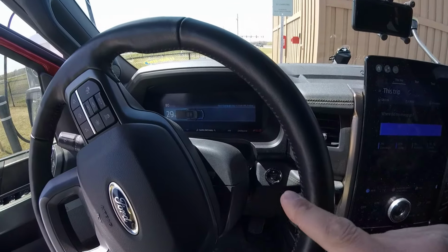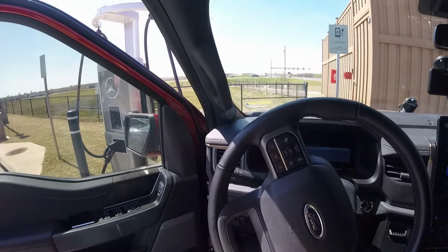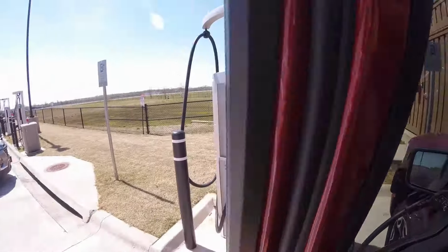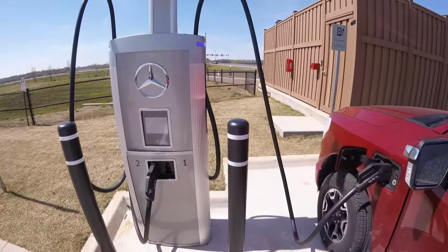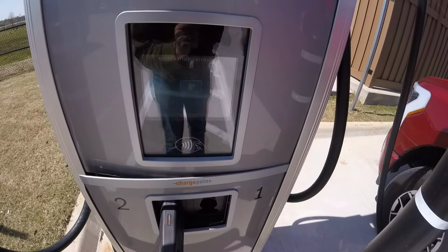So when we got here, we were at around 28%. And now we'll just charge for probably, I don't know, half an hour or something. Check out the Buc-ee's again, go for a little walk, and then we'll be on our way. So stay tuned for more of the post-charging stats here in a minute.